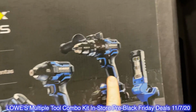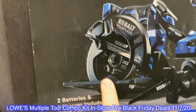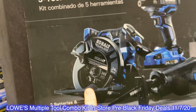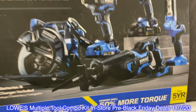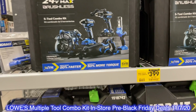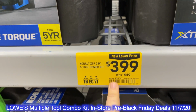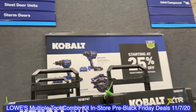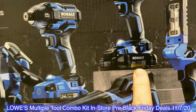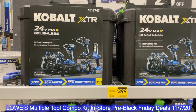But you get your beast hammer drill here, impact driver, I think it's a 7.25-inch circular saw, flashlight, and reciprocating saw. So that's a pretty sweet deal, guys, for $399. They dropped it down from $449, saving another $50 if you are a big Cobalt fan. Yeah, one 4 amp-hour battery and one 2 amp-hour battery. Let's see what else they have.